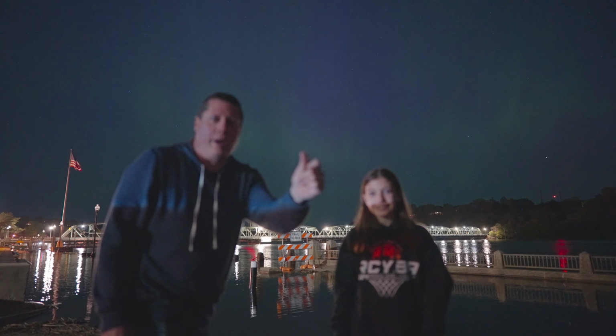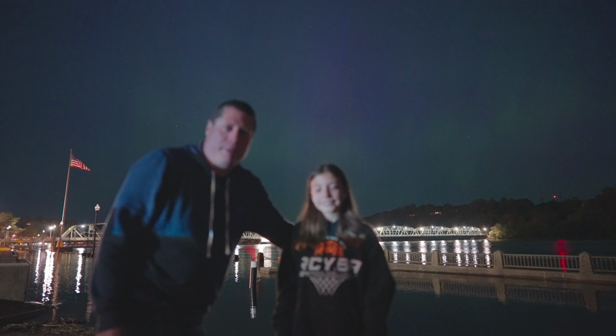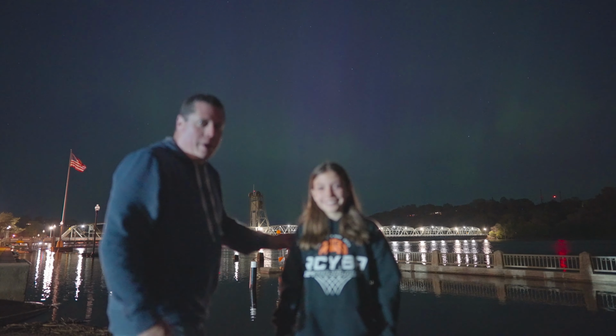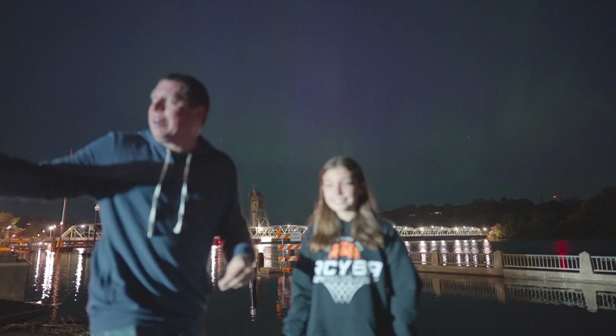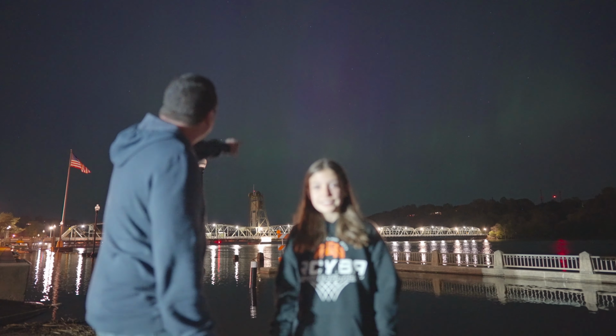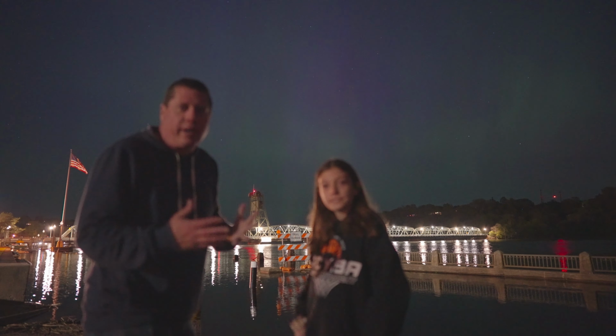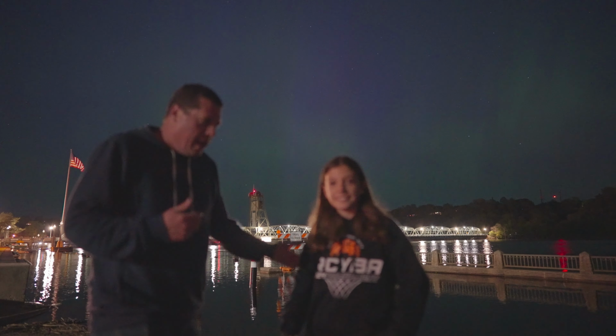Welcome to the aurora. I got my daughter Emma with me, seeing the aurora for the first time really, really well. And we are in downtown Stillwater. There's a car coming at me. There's lights everywhere, but they are still completely naked eye visible behind us. We could see them before it got dark. It was still twilight. Emma and I had to pull over.